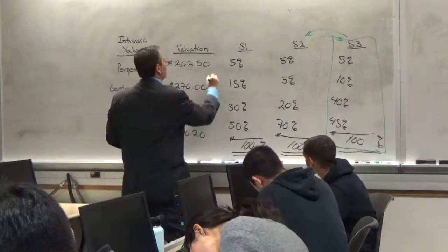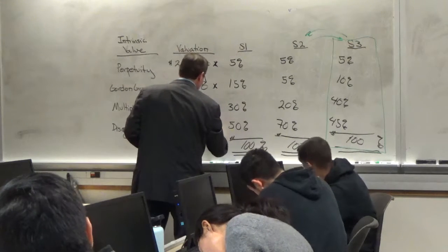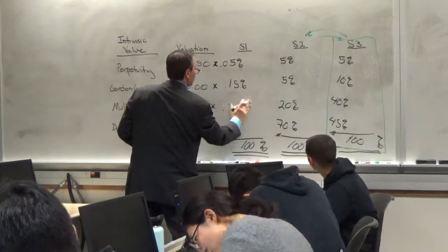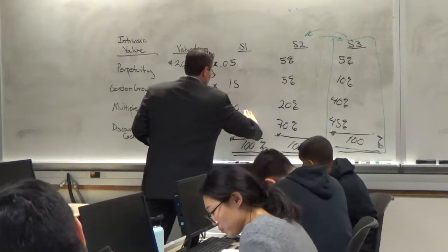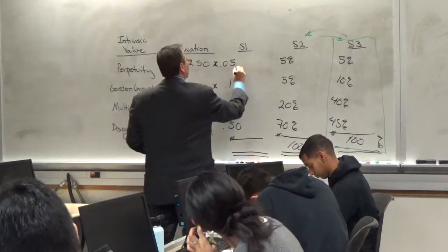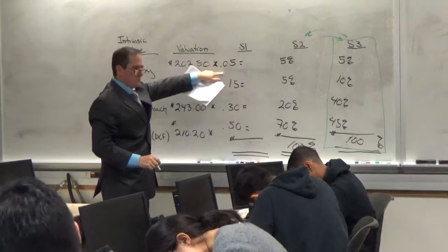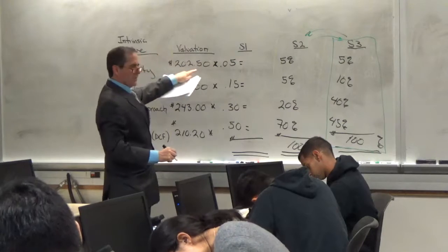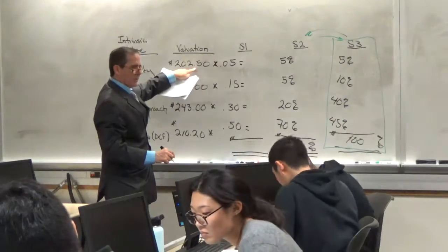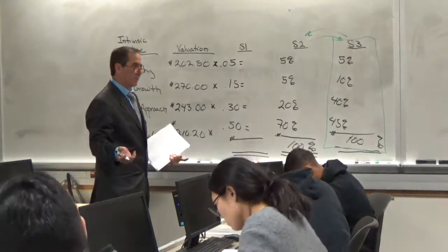All right, so let's do the calculations. What's 202.50 times 0.05? You can always do this, right? You can always do 2025, which is 10%, divided by 2, just cut it in half. You get to the number pretty quickly. Can you do that? That's a pretty easy way to do it.